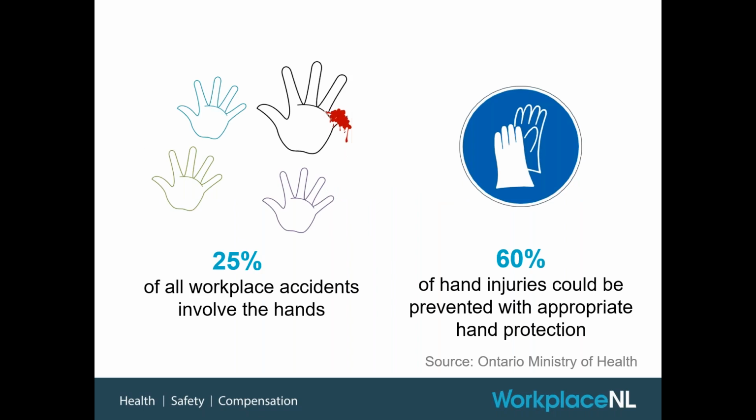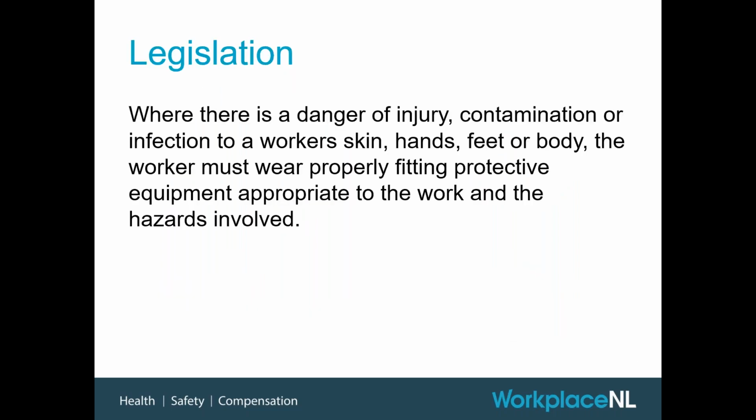According, again, to the Ontario Ministry of Health, 25% of all workplace accidents involve the hands, and 60% of hand injuries could be prevented with appropriate hand protection. So let's talk about some types of hand protection and things that you could consider when selecting it. But first, legislation.